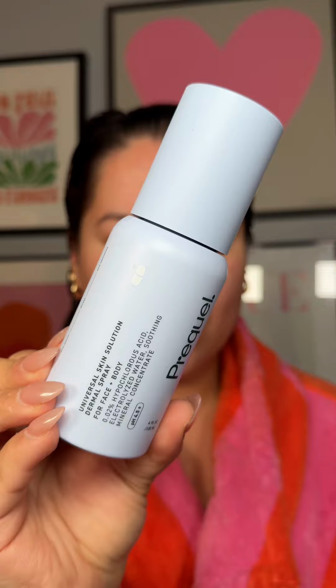Let's do some morning skincare. I washed my face in the shower and it's completely dry now, so I'm gonna go into some Prequel Universal Skin Solution. Let that completely dry. I had someone ask me in the comments why you should let this dry.